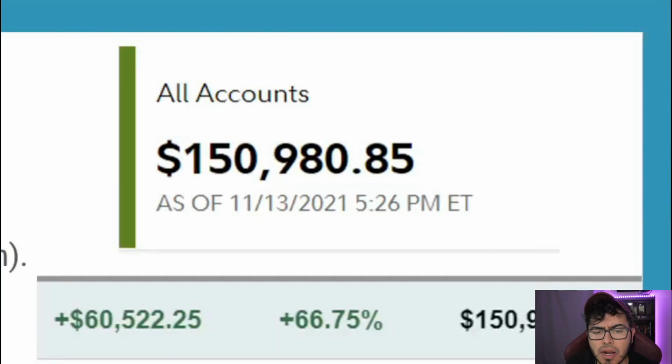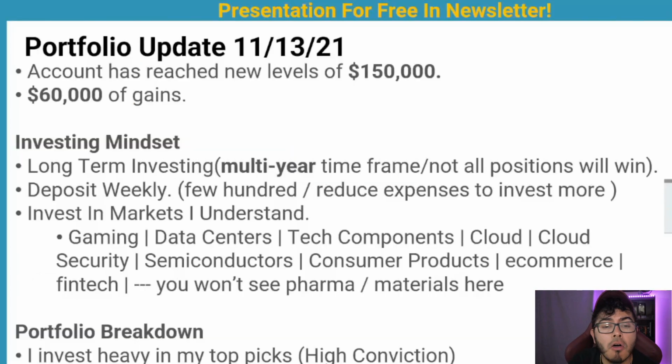So let me just share my overall investing mindset. First, long-term investing. And I want to say these are the main 3 points that have helped me build this portfolio and see these types of gains. Long-term investing. When I invest money into my account, this is for a multiple year time frame, right? It's not something that I expect to happen overnight. And I'm going to show the history of this portfolio in a bit, and you guys can see how it grew from a few $1,000s to over 6 figures now.